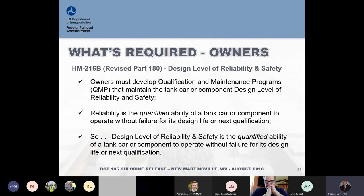And some folks have told us they didn't understand the regulation or they were not configured to be able to comply with the regulation. In other words, having data forms and data collection, analysis, and qualification procedures to collect this data. So we find that a little bit disingenuous. The rule's been out there 9 years.